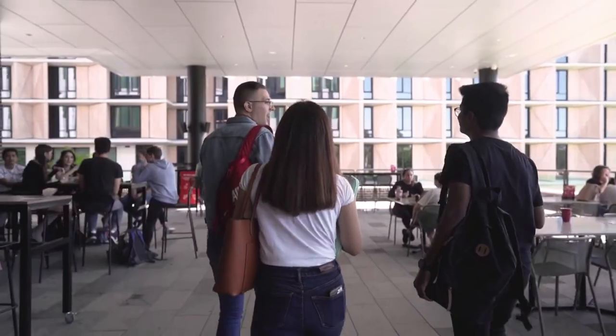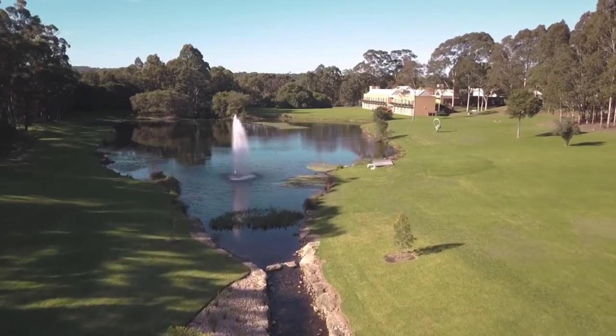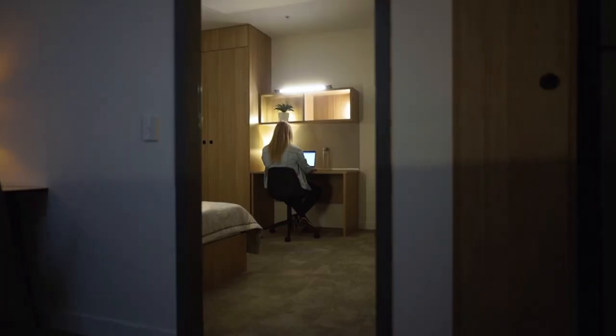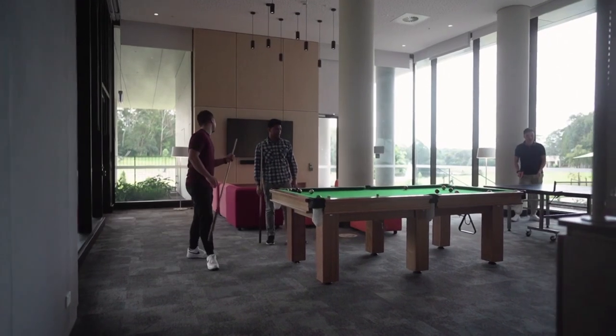Standing atop grassed and paved courtyards, this central hub is home to the iconic U-Bar, as well as 16 food outlets. There's also an awesome terrace that overlooks the lake. Yep, we have a lake. It's also home to our new on-campus student residential accommodation, which features studio, twin, and apartment options, communal social areas, and 24/7 on-campus security.